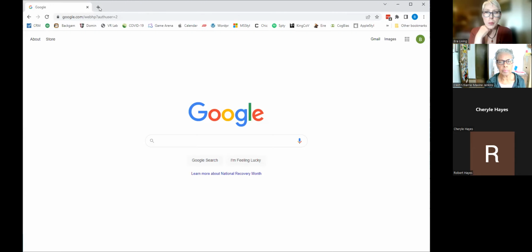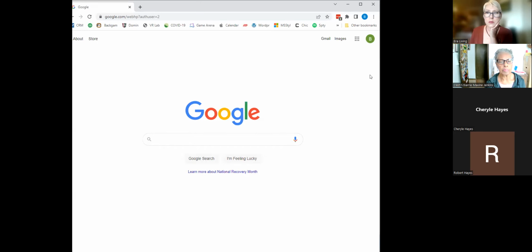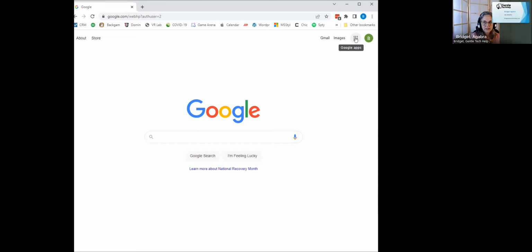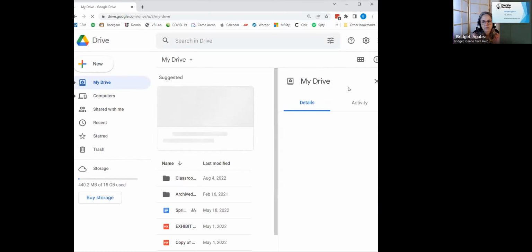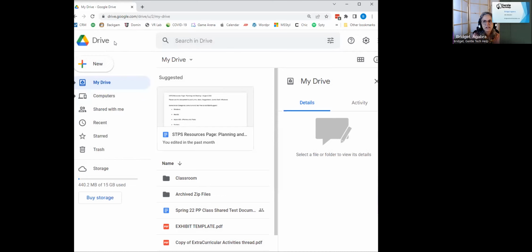So let's say you're somebody who has Gmail or uses Chrome. And here's your page. You could just click on this little, I call it the box of dots of all the related Google things, whether or not you use their Gmail. It's all the Google things that you can use. And there's Google Drive, and you can save things there. I didn't even need to install anything or do anything. It's just so easy for people.